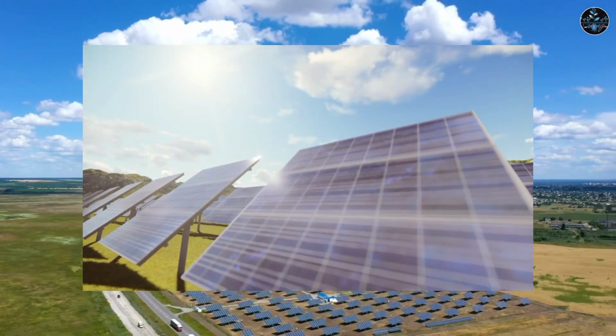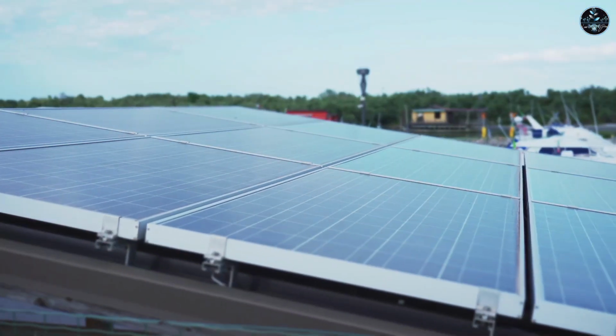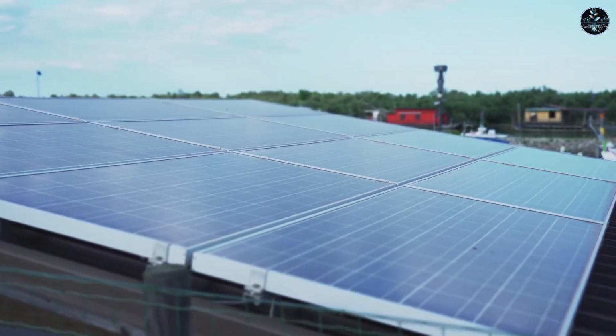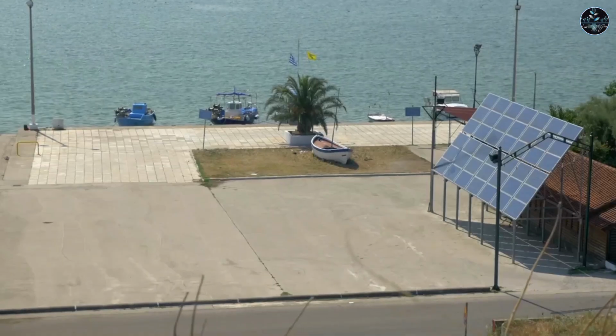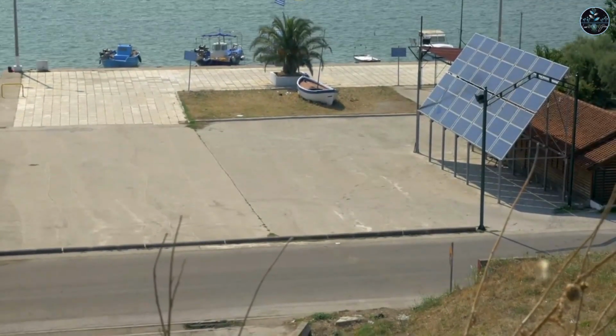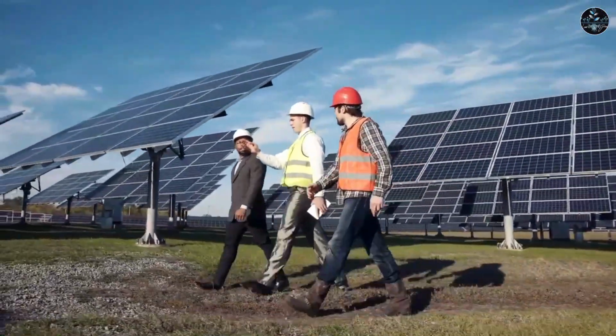The efficiency of solar panels, or the percentage of sunlight they can convert into usable electricity, has been a significant focus of research and development. Early solar panels had efficiency rates of around 6%, but modern panels can achieve efficiencies of over 20%. Advances in materials science and engineering continue to push these limits, with experimental technologies exploring efficiencies beyond 40%.